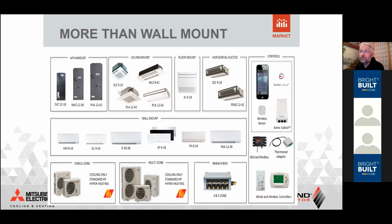There are traditional square ceiling cassettes, again, in a very wide range of sizes. Typically, the smaller ones, 9 through 15,000 BTUs, are the ones that would be used in residential circumstances, although the cabinet is 24 by 24 at the top. So that may require some framing to accommodate that space, as opposed to the MLZ one-way ceiling cassette that fits in between 16 on center joists. I've seen plenty of houses that install these exclusively, and they'll have 6, 7, 8 of these units throughout the entire house. The smallest one of those right now is a 9,000 BTU model.